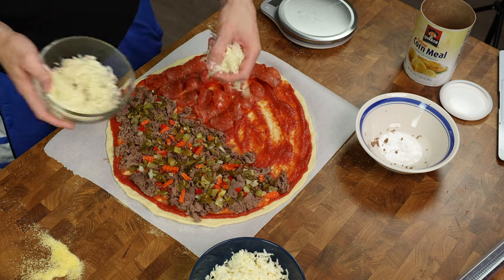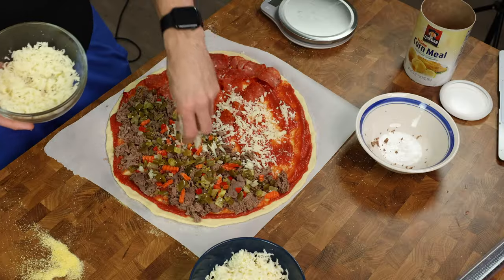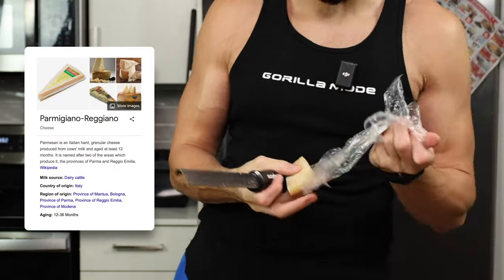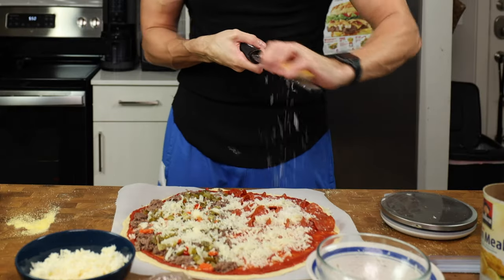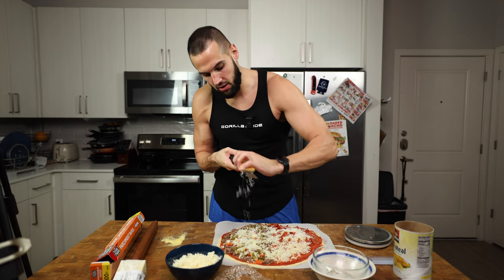What would a pizza be, especially on a high protein channel, than fat-free cheese? This is just a beautiful thing. And now we're getting real fancy. We got some Parmigiano Reggiano. If you only got the regular Parm, use that too, it'll work. But Parmigiano Reggiano wins every day of the week. And I'm just gonna evenly spread this across the pizza.